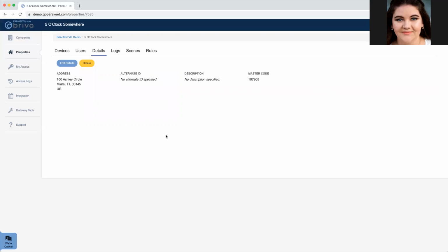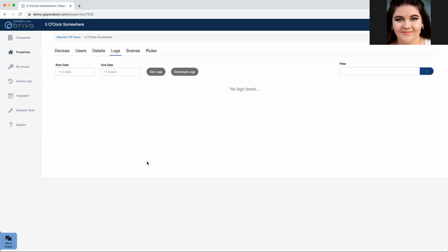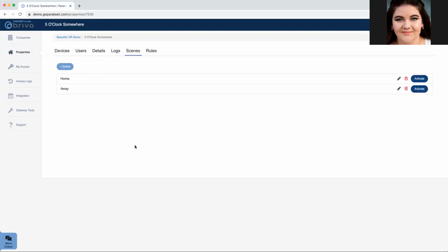So the address of the property, the master code on your lock, really just some quick information about the property. Logs is going to be the full logs of all the activity within that property. Scenes are things that you can set up when you or guests of your own, not through a broker, have access to these to do kind of a bulk control of devices. So you can set them up, for example, movie night to lock the front door, change the thermostat, or even these home and away scenes to do those various controls of locking the door.